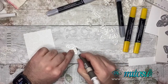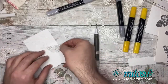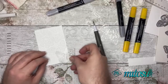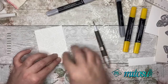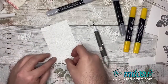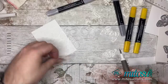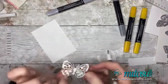So this is where you just need to, on this particular one, position these butterflies around so you can create your own little background. Now I can pop that one in and go in over like that. Then we'll take another one, we'll go in, let's go upside down, and that one then fits in there quite nicely. Let's use that one there, that's got more backing on it.